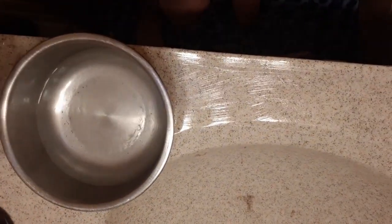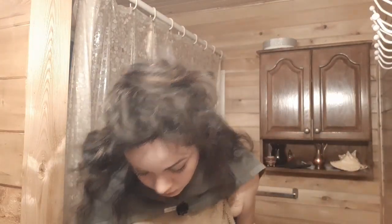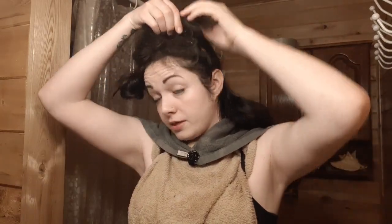I have it sitting over this hot bowl of water just to kind of keep it warm. So I have Vaselined my whole counter. I am standing on an extremely large towel. My face is full of Vaseline and I'm ready to go. Almost. Gotta put my gloves in.